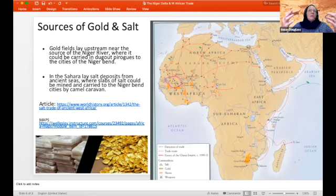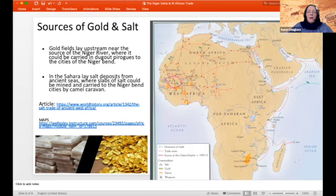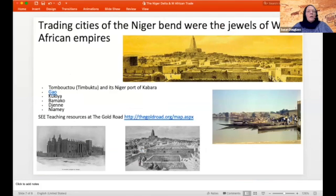It doesn't just appear as this sort of silent trade or whatever it happens to have been, but rather has a firm place in the geographic nexus. And what comes out of that is the trading cities of the Niger Bend, which were the jewels of West African empires. And here are just a few of them named and a few of the various images. That, by the way, is an absolutely beautiful pirogue or dugout canoe that is shown, I believe, at the city of Gao or somewhere like that.